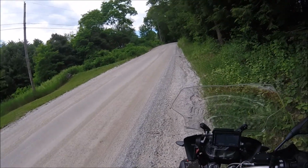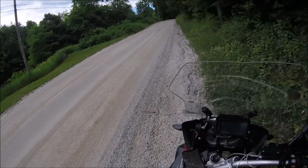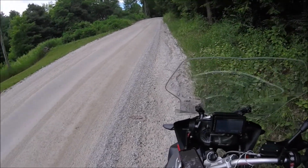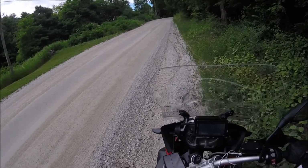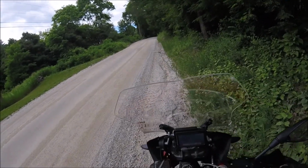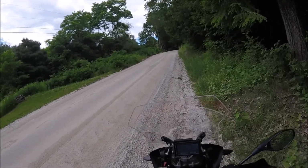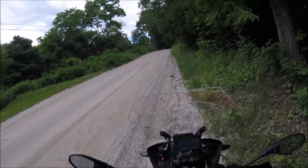It got off to a little bit of a rough start. I'm here in the rut, which is very gravelly and sandy. I do have Anarchy Adventure tires on my motorcycle. They have a little bit of knobby on them. They're considered 80-20 tires, 80% street, 20% off-road.